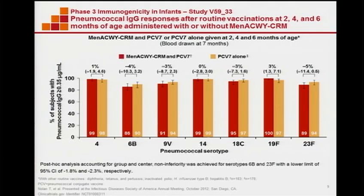In this study, non-inferiority was achieved for 5 of the 7 after the 3rd dose. You can see for 6B and for 23F, non-inferiority was not achieved. This same post hoc analysis was looked at for center effect, and there was a strong center effect, and non-inferiority was achieved after analysis, looking with the center effect taken into account.